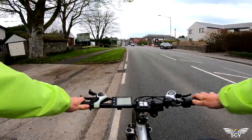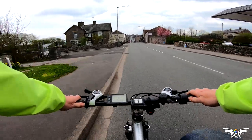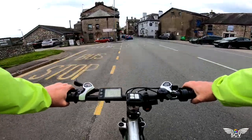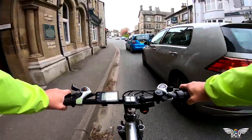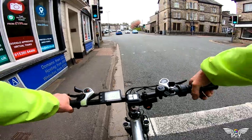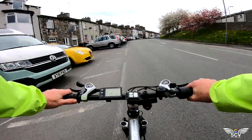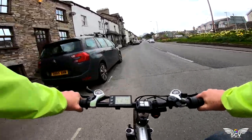It's a bit breezy and a bit overcast. Not the best day, but we're going to make the most of it. It's bank holiday, it's Good Friday, which is the 15th of April, I think. Just for the record, I've got two lights on the front, three on the back, high vis on, no gloves on because it's warm.